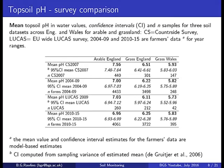The CS 2007 survey determines pH on field moist samples, which may account for the slightly larger overall values. The confidence interval estimates around the mean are smaller for the farmers' data because there are many more samples. See the row denoted N or N farms in the table.